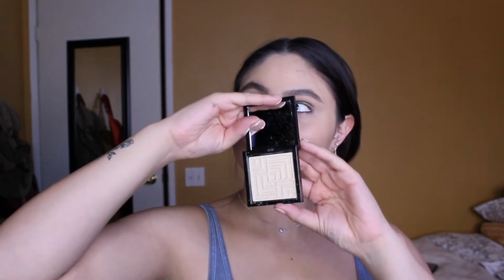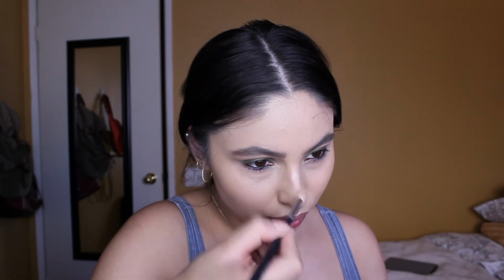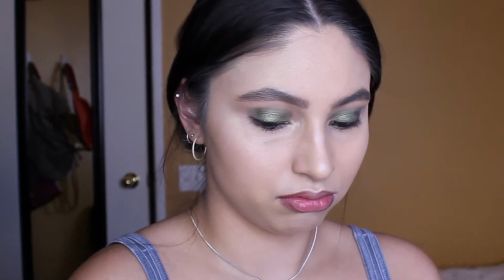Highlight! I'm with the Dose of Color Supreme Glow Highlighter in Milk and Honey. Highlight the nude. My foundation is not set, by the way. So this is gonna be fun. Setting spray. So I'm gonna use the Beauty Blender Redo Set and Refresh Spray.